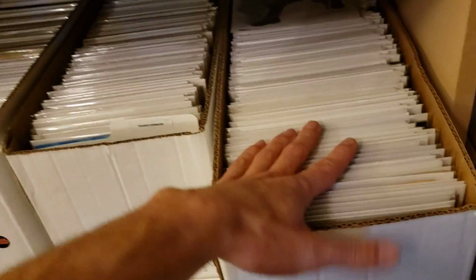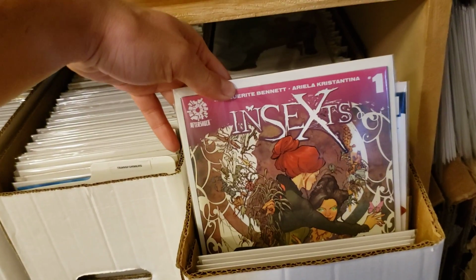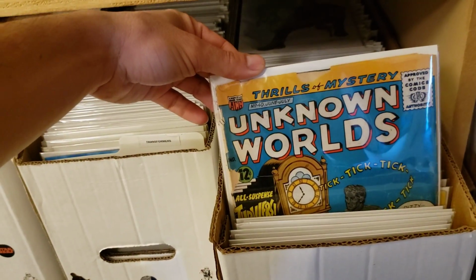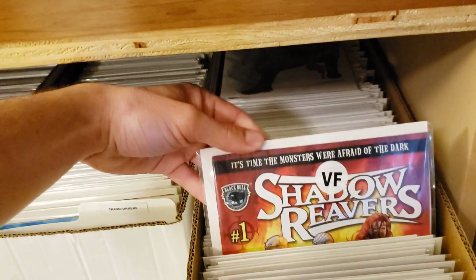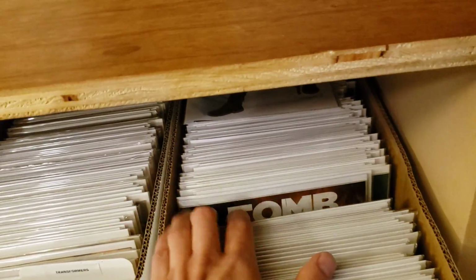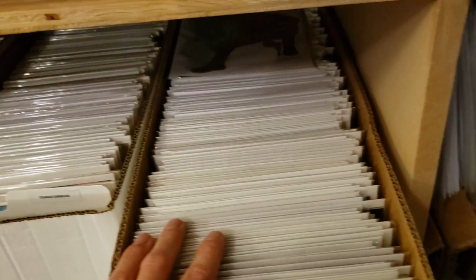All right, now this is more independents, but this is independents that are not known franchises. What I do with my independent box is I organize them by publisher, A through Z. Aftershock publisher, ACG, and then Black Bull, so A, B, so forth, Dark Horse, D, and then Dynamite and so forth. So that's how I organize some of my independents, right?